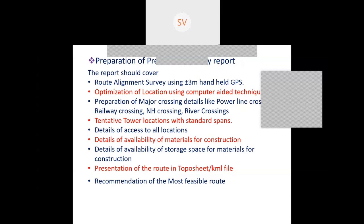Then details of availability of materials for construction within 5 km if it is available, or otherwise above 10 km if it is available, you have to give the provision for that additional conveyance in the estimate. So it should cover the availability of materials for construction.